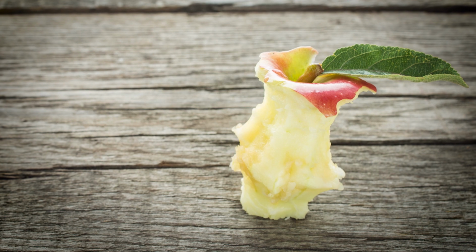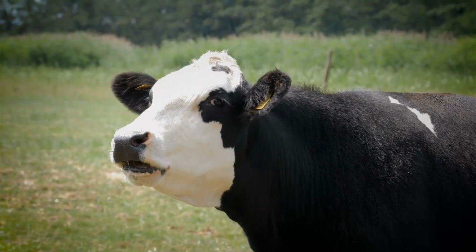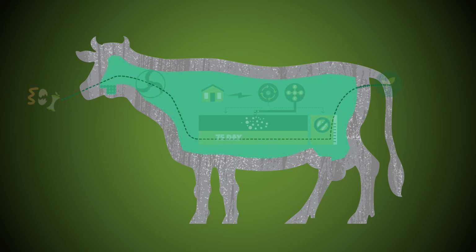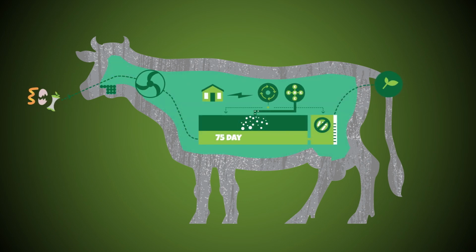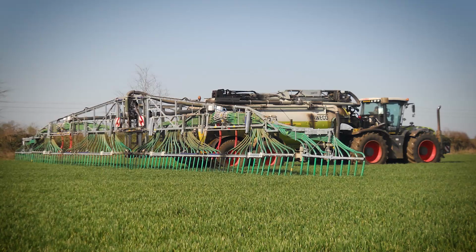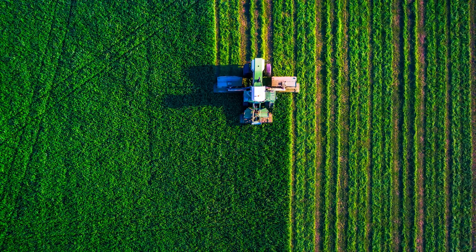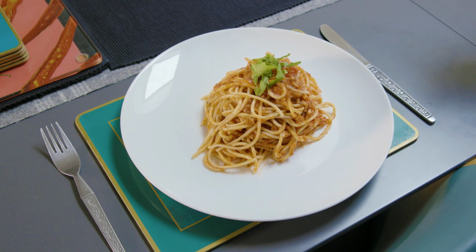But what happens to it? We feed it to a cow, obviously. Not a real cow though, we call this the concrete cow. It's a highly sophisticated process that mimics a cow's digestive system, transforming all that food waste into organic biofertilizer. Farmers use this to help grow their crops, making some of the food that will end up back on your plate. And here's the really clever bit.